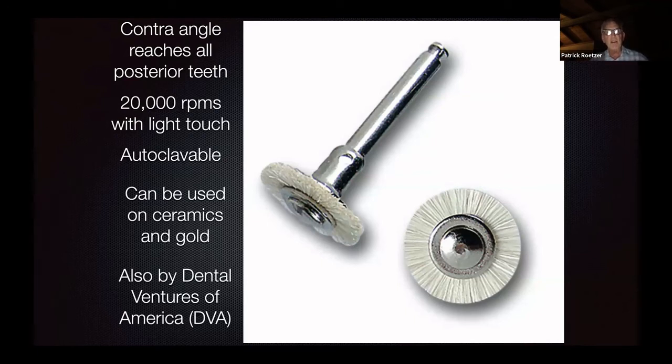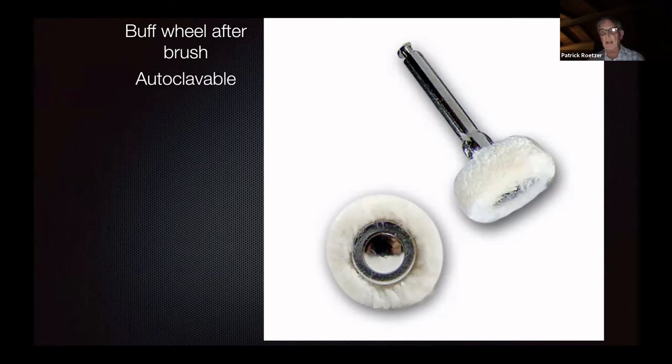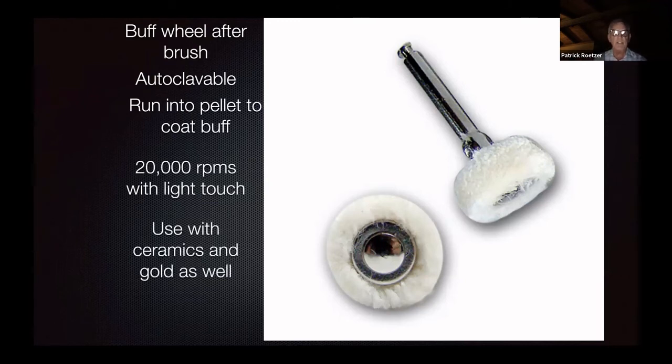When you have zirconia you want to polish, you want to use these brushes, and the next thing I'm going to show is the buff on zirconia with a compound called WOW, W-O-W. Dental Ventures of America makes that material. It brings that zirconia up shinier than if it was glazed. And it's a much better, kinder polished surface to oppose against enamel. So here's the buff wheel, again autoclavable. I just run it into the pellet. I'm going to use that after the brush, 20,000 light touch. And again, I can use it with ceramics as well as gold.